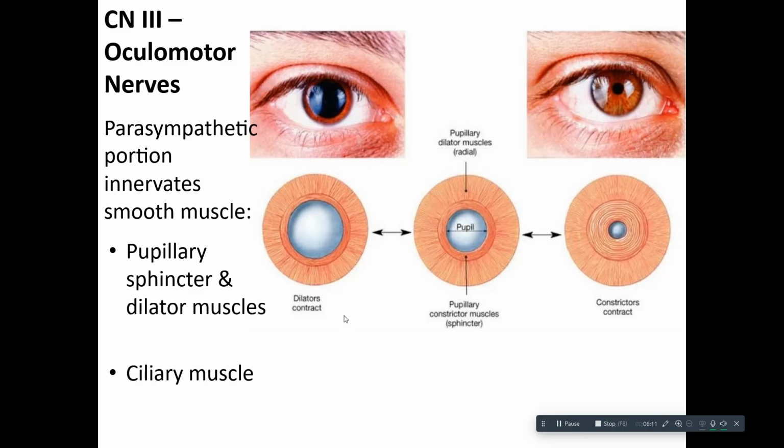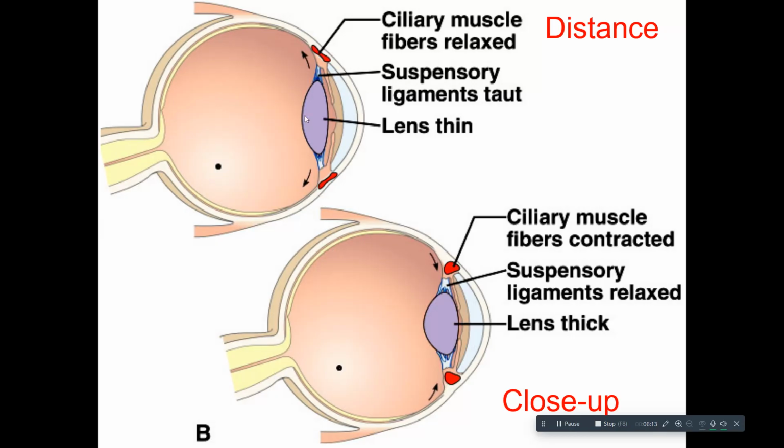There's also something called the ciliary muscle, which adjusts the shape of a structure in your eye called the lens. You change the lens shape when you're switching between distance or close-up vision. The lens is nice and thick for close-up vision, flatter, skinnier for distance vision, and the ciliary muscle's contraction is what lets you switch between focusing on something close up and focusing on something far away. And that is smooth muscle as well, controlled by the oculomotor nerve.